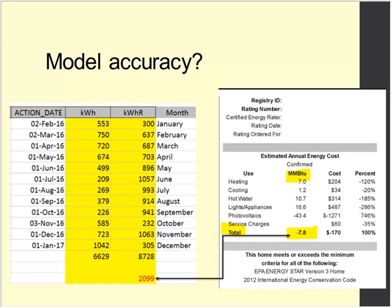So in this case, the model's, I would say, relatively close. You'd have to forgive them for being off by 200 when many of these are off by 10,000. So very, very excited to see that come through, and I wanted to share that finding with you all.